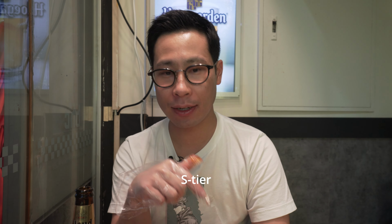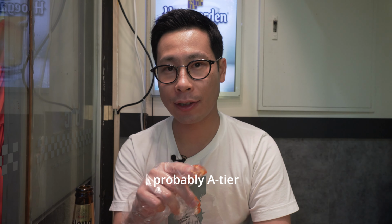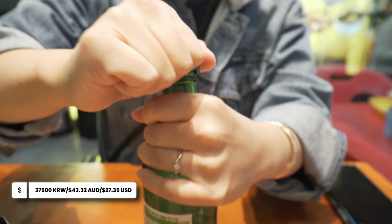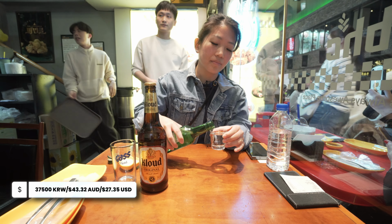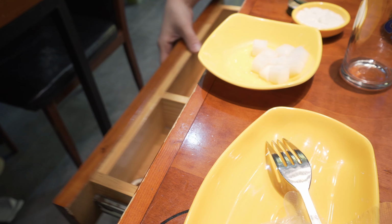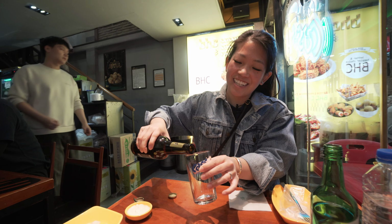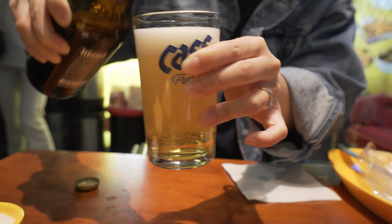That is really good. Alright, let's try this one. So the sprinkled cheese one, S tier. The sauce, probably A tier. But you can't have Korean fried chicken without Korean beer. Cheers, guys.